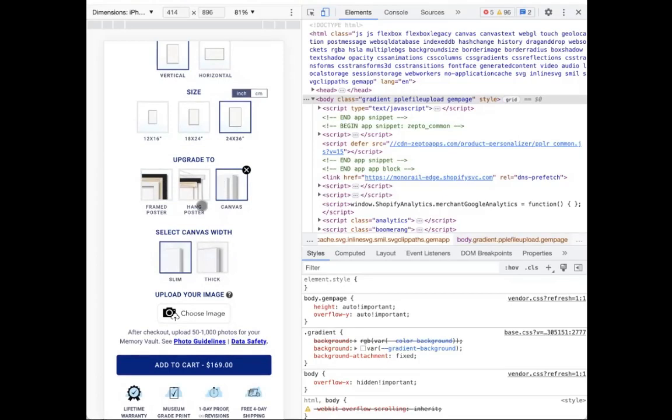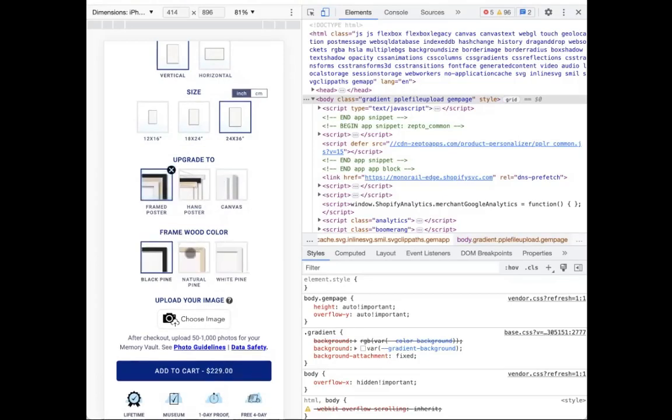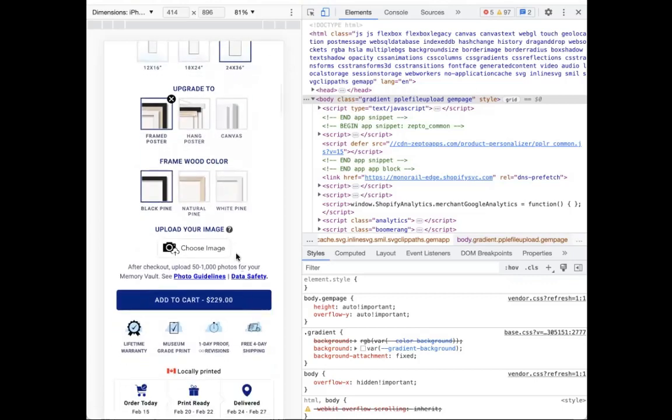If you just hide it and they get to the bottom and it's $300, it's not going to help you with conversion. It's better to just be upfront about it.